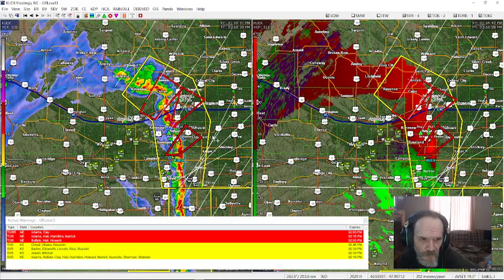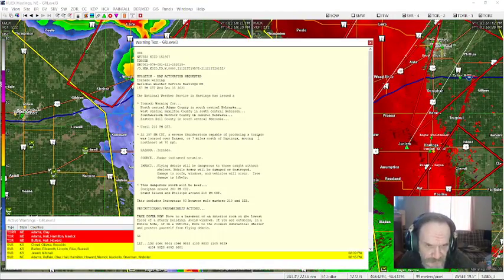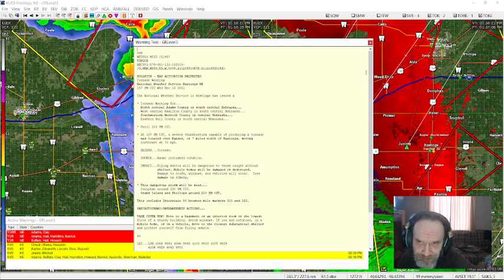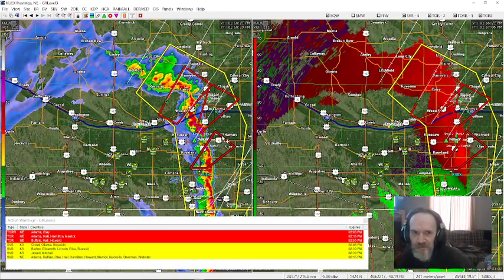Oh, another tornado warning just popped up for this cell. What's the status of this one? Producing a tornado, was located over Hansen, or 7 miles north of Hastings, moving northeast at 70. And as always, though, guys, do your tornado precautions. Me, personally, my tornado precautions is underground.